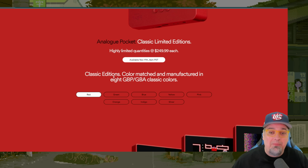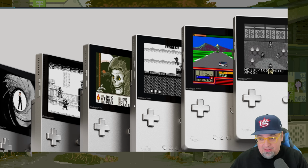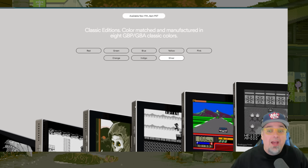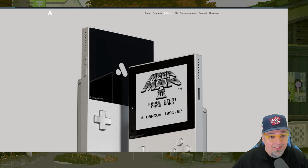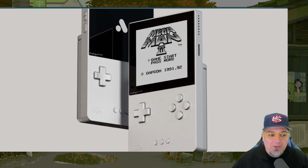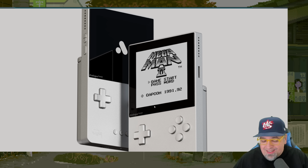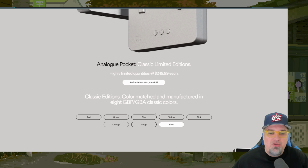But here we go. I'm going to show you the one that's going to sell out first. If I was actually going to buy one of these, which I'm not, because I already have the glow in the dark and transparent orange, it would be the freaking silver. There's just something about that silver. The other colors are cool too, but the silver is kind of neat, man. I remember having the silver Game Boy Pocket.